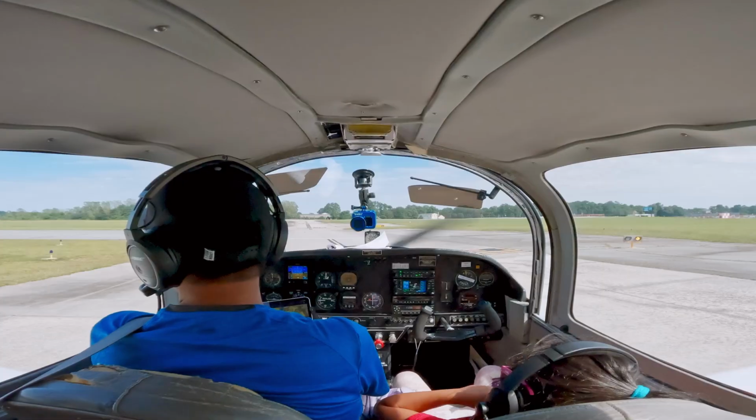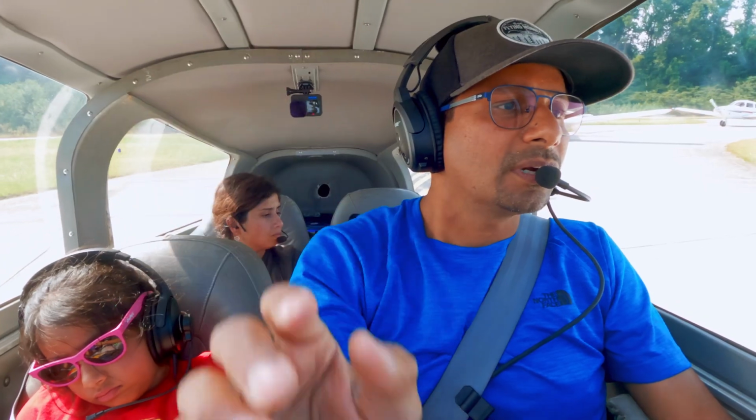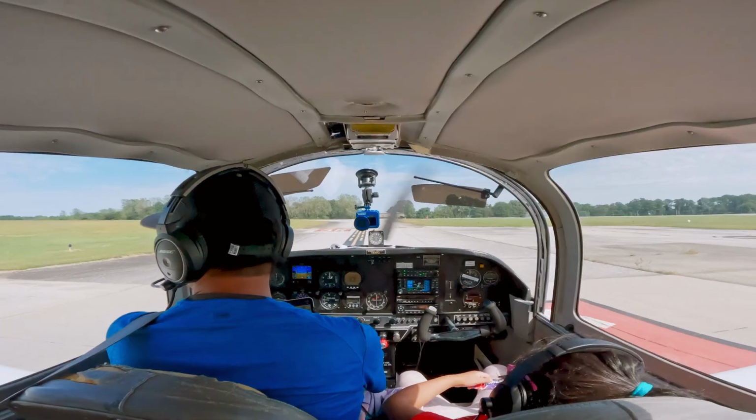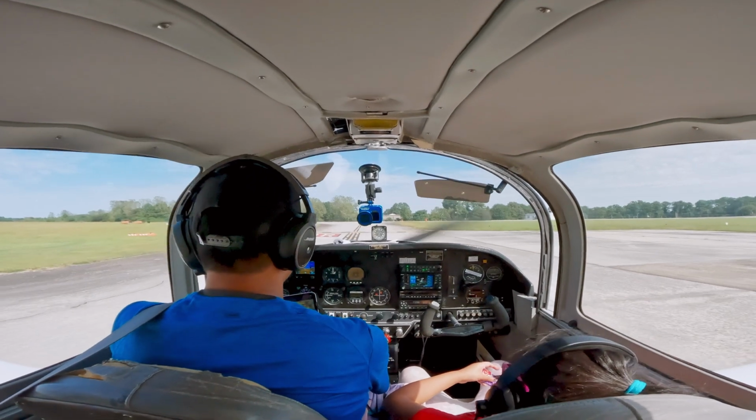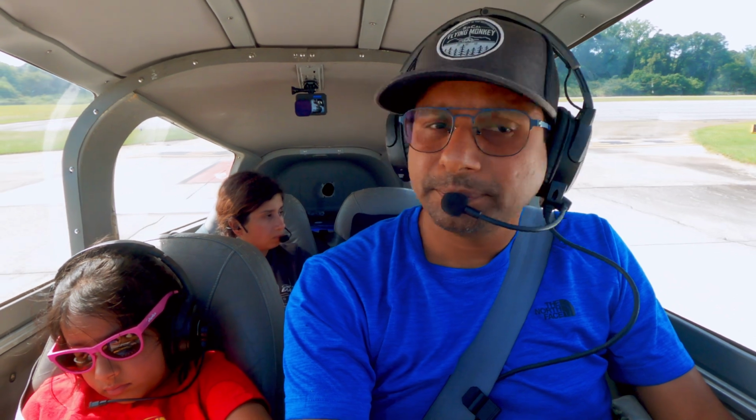Number 6 Romeo Delta, Peachtree Tower, cross runway 3 left, hold short runway 3 right. Cross 3 left, hold 3 right, 6 Romeo Delta. Number 6 Romeo Delta, Peachtree Tower, fly runway heading, runway 3 right, clear for takeoff. Fly runway heading, clear for takeoff, 6 Romeo Delta.